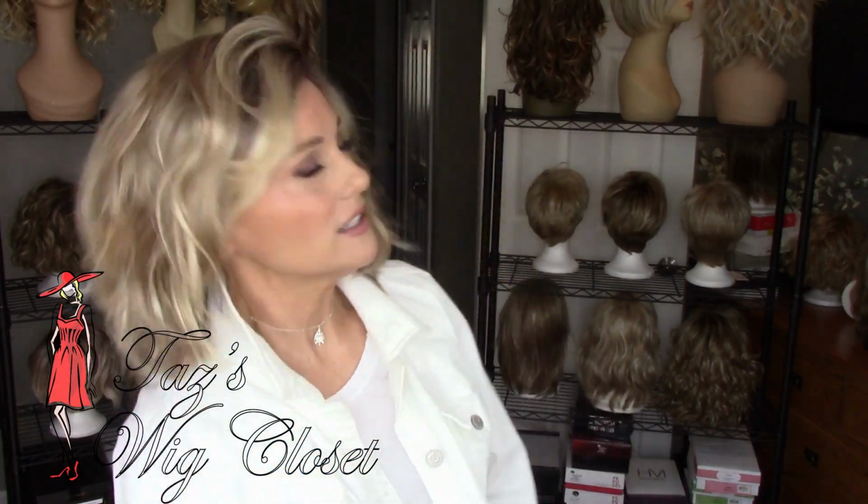But what won me over about this is the style. First of all, absolutely love it. That mid-length wavy category gets me every time. But what struck me about this style the most is the very realistic density, the fine feathery fibers, and the shape of the style. Just how it moves, how it feels on the head. And it's absolutely gorgeous and flatters just about everybody.